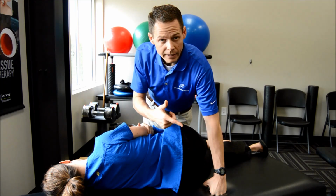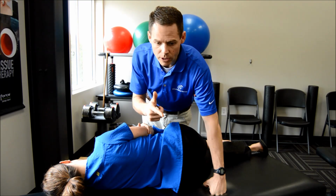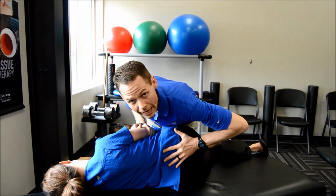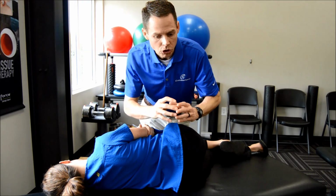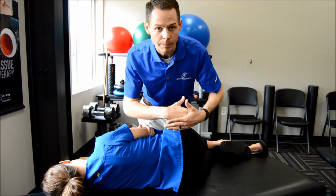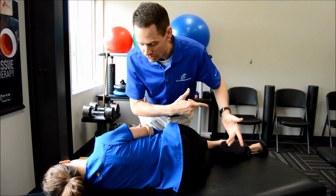But the blend of getting the Velcro loose with the adjustment is so necessary, because I don't care how hard I push, I might be able to get some things to pop. But until I get that Velcro loose, I can't get that joint that's become stuck, blended with the nerve that's entrapped, to move freely again. So we get the nerve loose. You saw how I did that just a second ago.